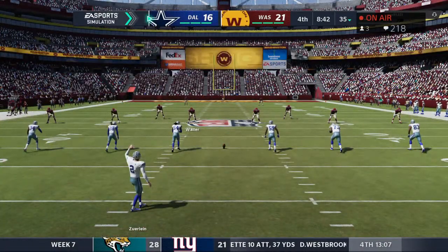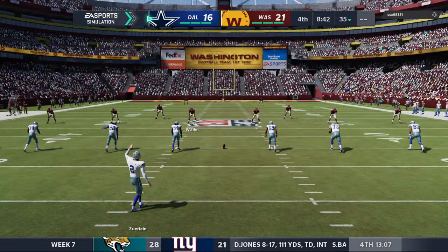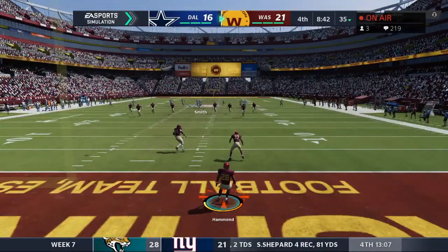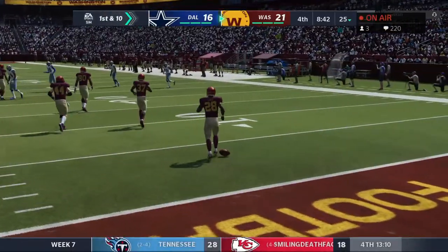Greg Zuerlein to kick off for Dallas. Now after the touchdown, it's Zuerlein. He'll kick it away. And no return on this one as the fair catch is signaled for and taken.